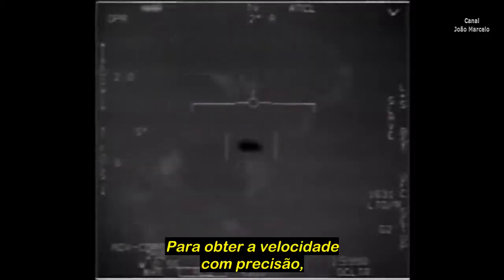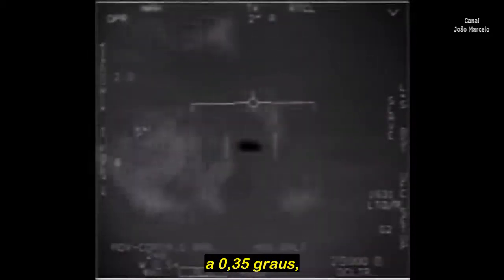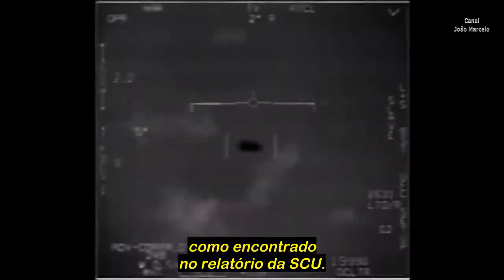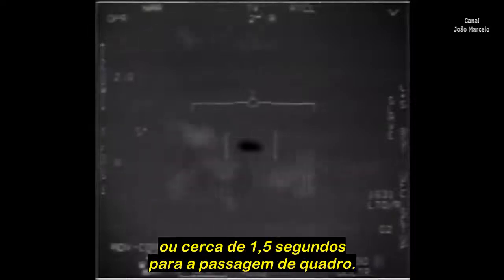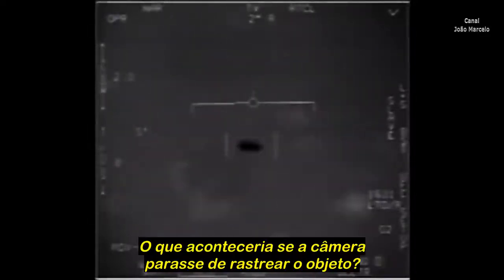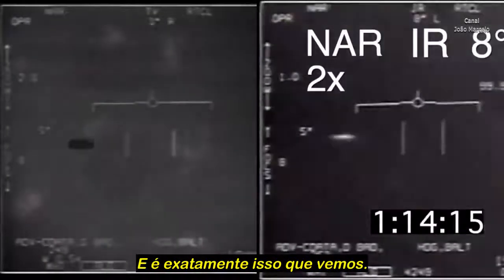To accurately get the speed here, I set the field of view in the 2x narrow mode to 0.35 degrees, as found in the SCU report. So it takes about 4.2 times 0.35, or about 1.5 seconds to traverse a frame. What would happen if the camera stopped tracking the object? The object would then just keep moving left at the same angular rate, taking about 3/4 of a second to leave the narrow 2x view, and that's exactly what we see.